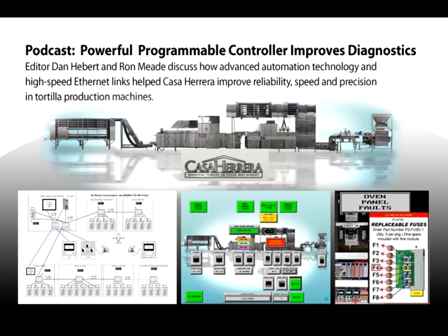The new system allows for a lot more looking at all the different parts of the line on a continuous basis to give real-time feedback. So the new system provides a much improved operator interface, improving the operator experience. It also provides superior diagnostics, which helps from two standpoints.